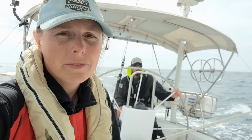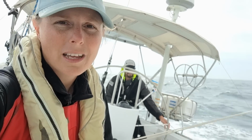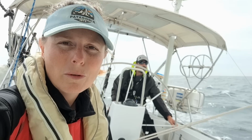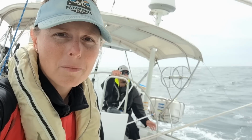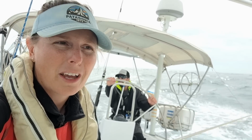It's been blowing 15 to 20, and now we're seeing maybe 22, 25, 27 at times. Last night it was fairly choppy and windy, but we took it easy, conserved some energy, and now we're ripping along again. Just saw a surf.